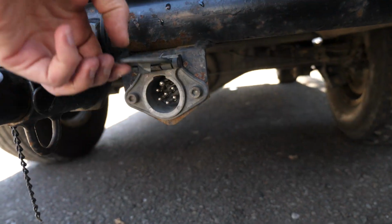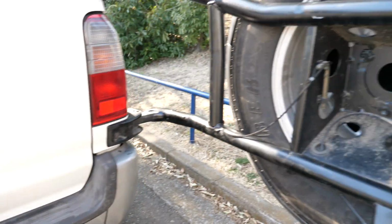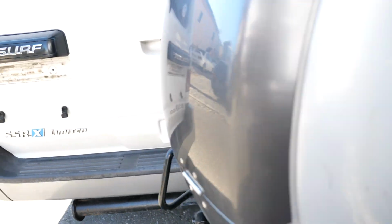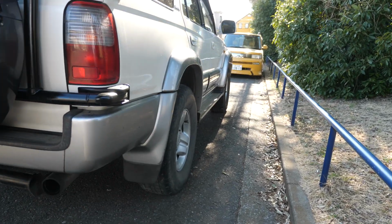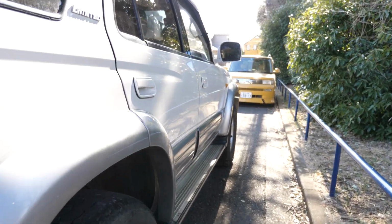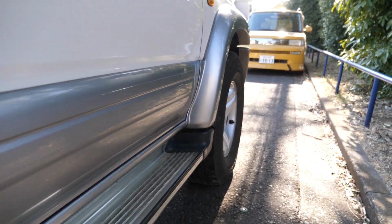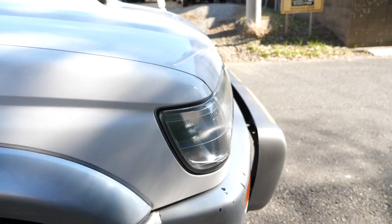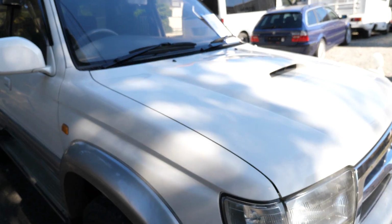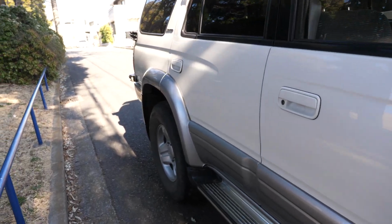Okay, and we do have a trailer light hookup too. You probably can't carry a hugely heavy trailer with this engine though. This engine is more of a consumer grade engine than a heavy duty diesel. I believe it's... I'm going to get this wrong, so I'm not going to say it. I was going to say, I believe the block is made out of aluminum, but that doesn't seem right. It is a diesel after all. I'm pretty sure the head is aluminum.